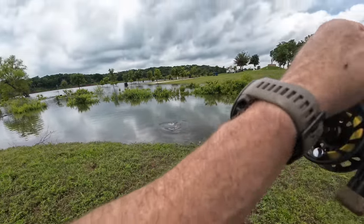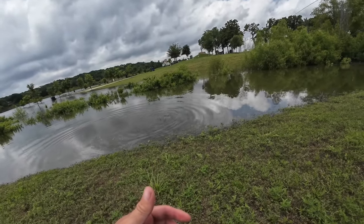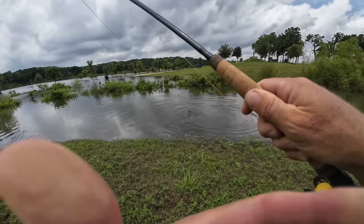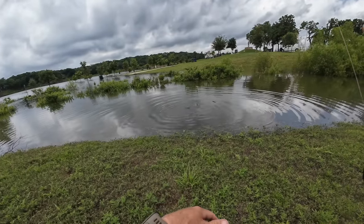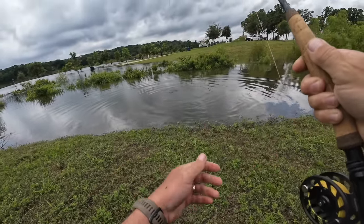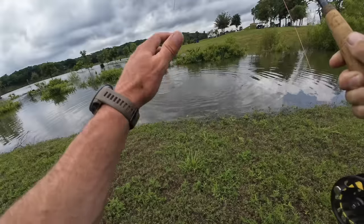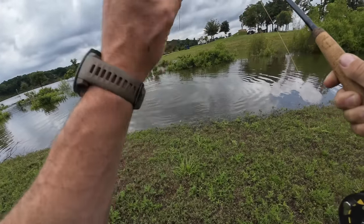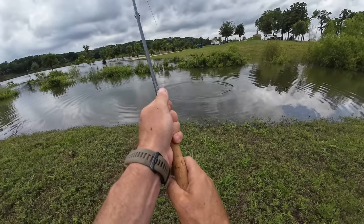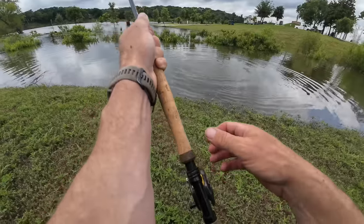Oh, he got it. Got him. I felt him suck it in. There it is. I just felt that little bite on this sensitive rod. Gosh, this is crazy awful. I don't know if this is what these fish are trying to do, but it seems like they are taking their dorsal fin and trying to post it up and grab the line and twist and torque that hook out. I don't know if that's actually what they're doing, but gosh, it seems like they're trying. How cool.